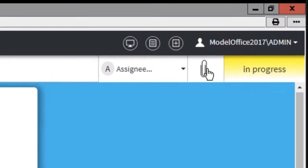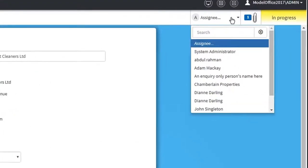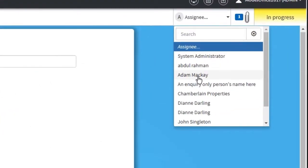Together with these forms, you can add supportive documents to the task, and it can be assigned to other members in the team, both internally and externally.